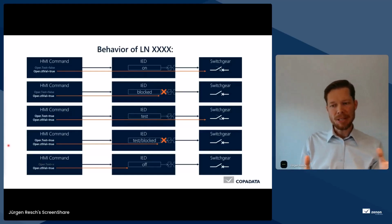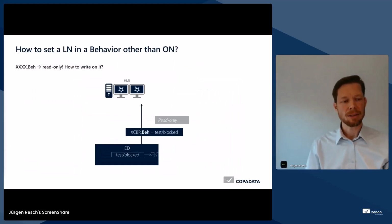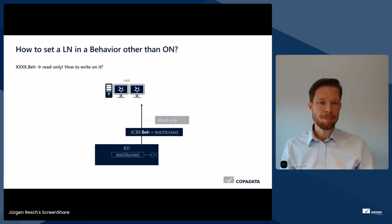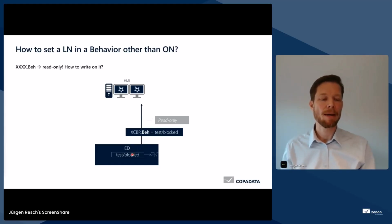Knowing that brings us to the question you should ask yourself now: how do you bring a logical node into this behavior, and how do you tell the HMI to send such a command with this test attribute set to true? So the first question I tried to answer here: let's say the IED with the logical node, whatever type, shall be set to test blocked. This behavior, the BEH object, is a read-only object. So somebody needs to set it.